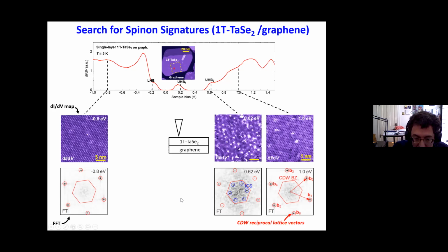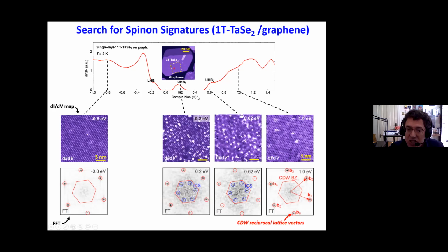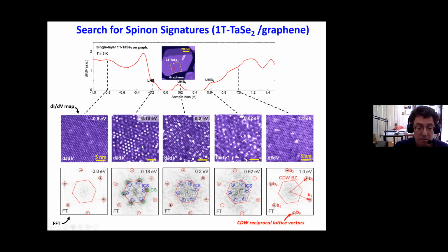And if we look lower down in energy here in this Hubbard band region, it looks a little different by eye, but if you do a Fourier transform, you can still see the long wavelength modulations at that same spatial frequency, the ICS. Now let's go into the lower Hubbard band, the filled states, and again, we see that incommensurate superstructure circled in blue, but we also see a new periodicity forming, which I've circled in green at the corners of the Brillouin zone, which we call the CS, which stands for commensurate superstructure.